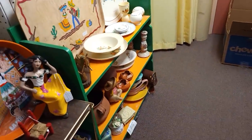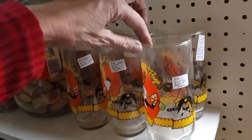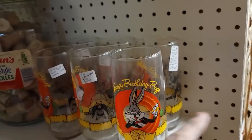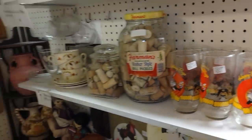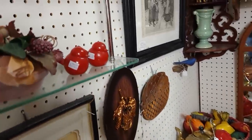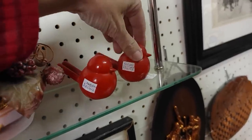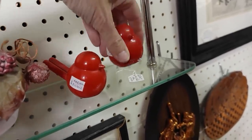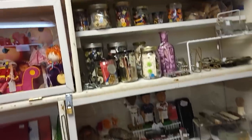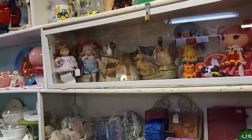It's hard to go through a place like this quickly, but we're managing. Look at these Looney Tunes glasses. They're Happy Birthday Bugs, 50th anniversary. And then they've got all the characters, $50 for the set of six. That seems like a really good price. Are you guys? What are you made of? Oh, you're wood. You're little wood. $14 for the pair? Okay, we'll get you. All right, let's see. Anything else?